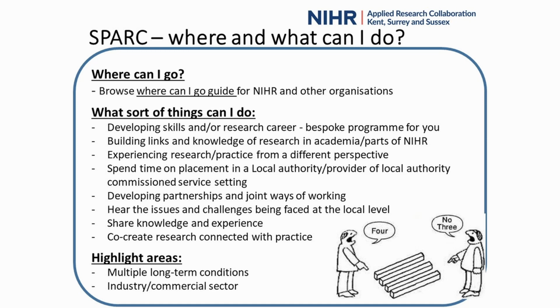You can go and experience research if you're coming into academia, or practice if you're going the other way. So you might want to go into a local authority and find out how they do a certain type of care, for example. You can spend time on placement in a local authority or commissioning service setting, and develop partnerships and joint ways of working.